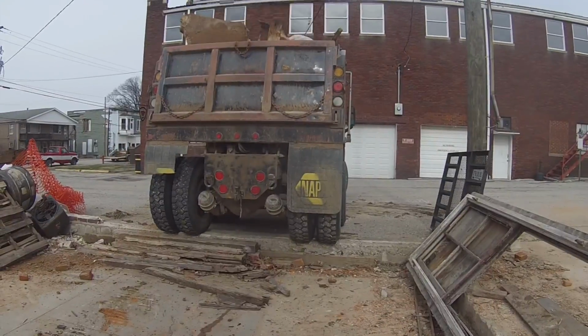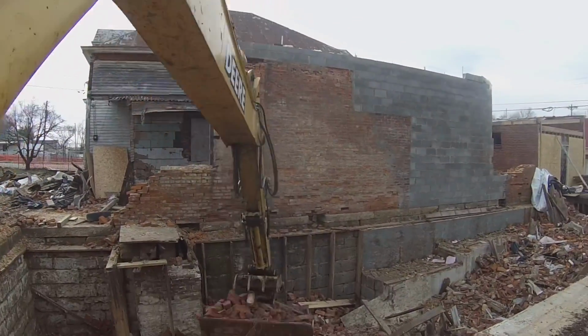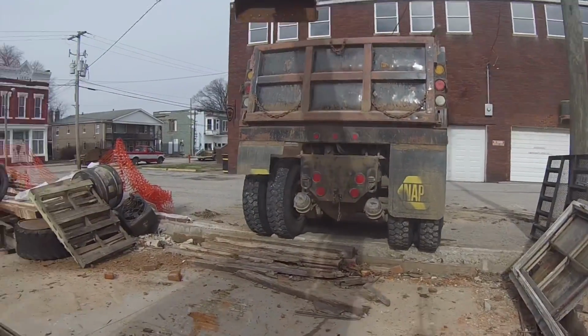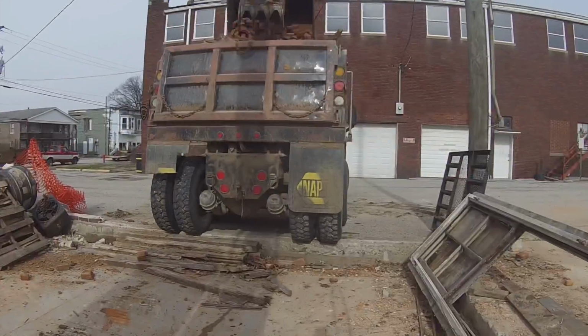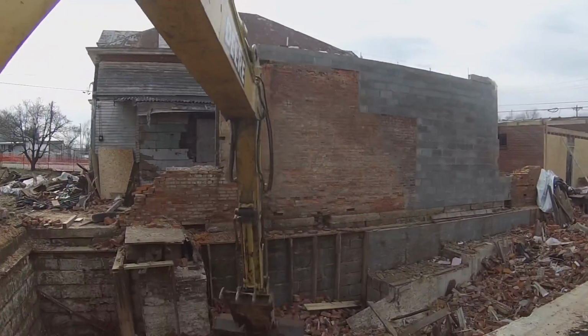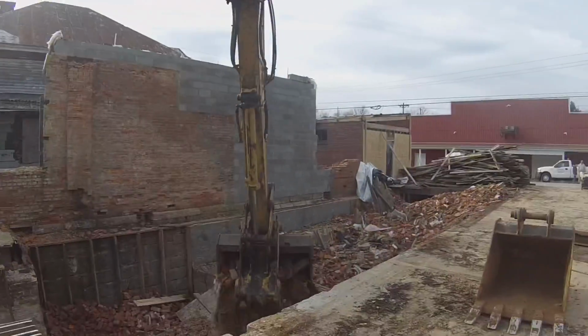Unfortunately, Mother Nature finally got the best of it here a couple months ago. We had a pretty good little windstorm, and it was the final straw for the old building. So we're cleaning her up and salvaging what we could. They're doing a pretty good job of going through. This is the 3rd time I've actually worked here, so we'll go through and clean up and load up what we can, and then they'll sort through what they got left, and then we'll come back and go again.